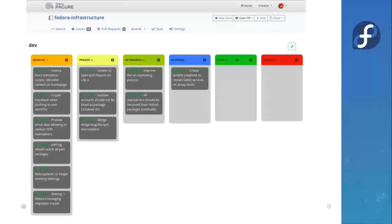The columns you see there are basically the default statuses. When you create a board, it has no status. You have a button to create the default statuses, and those are the ones you're going to get. On the Fedora infrastructure, we have added a few tickets here. Some of them are in backlog, some are in triage, in progress, in review. If you look at the same board today, you'll see that some of them have moved to done, some of them have moved to triage, and so on. So it's very simple.